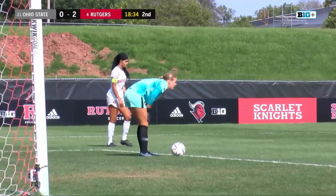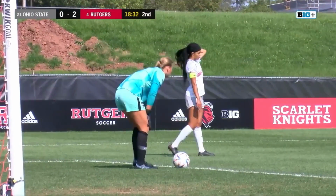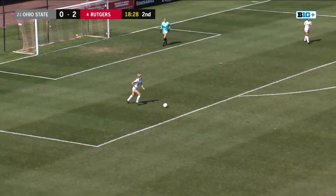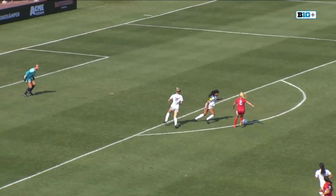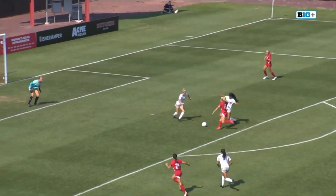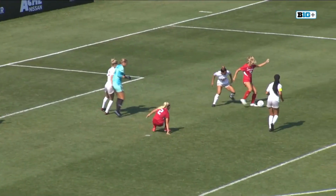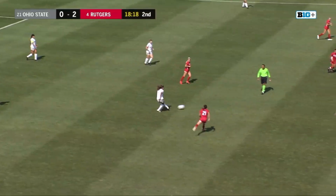Well, Emily Mason played a ball in behind, and Gearman was onside, well onside. And because the defenders are facing forward and Gearman is facing towards the goal, she was able to get in behind. And a tremendous save by the freshman.